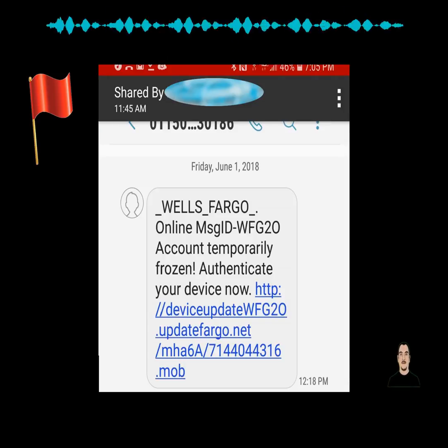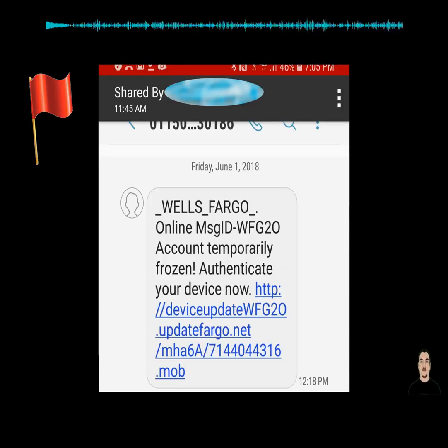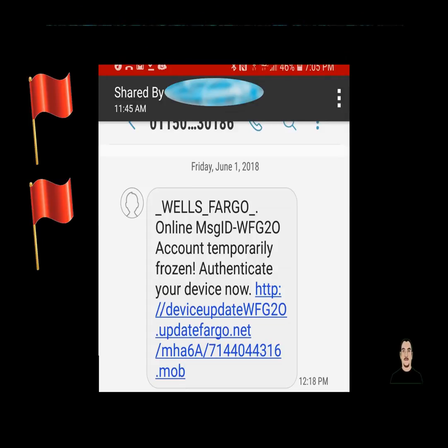The text itself is very odd. It mentions Wells Fargo followed by some cryptic characters, then it says, account temporarily frozen, authenticate your device now, with a sense of urgency. Second red flag.